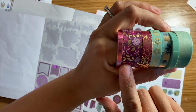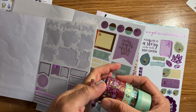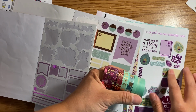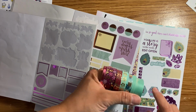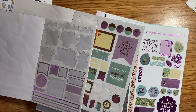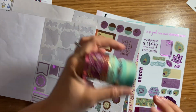So as you can see, it's not really purple. It's definitely more mauve, and it actually doesn't even really go with this color. This is more of a fuchsia. So I might not use all of these stickers, but these are definitely pretty and might go with the color I've decided. But anyway, these washi tapes will decide the rest of my theme.